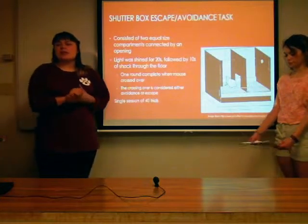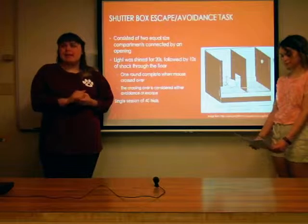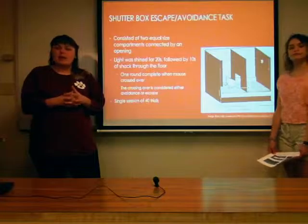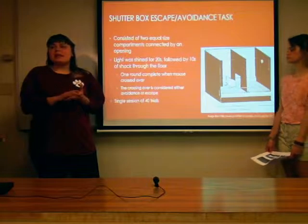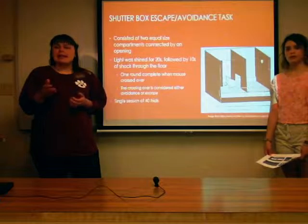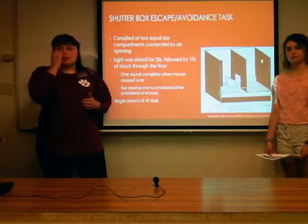Then they also use the shuttle box escape and avoidance task. This consists of 2 equal-sized compartments connected by an opening. What will happen is that a light will shine for 20 seconds, and then following that there will be a 10-second shock stimulus that goes through the floor.